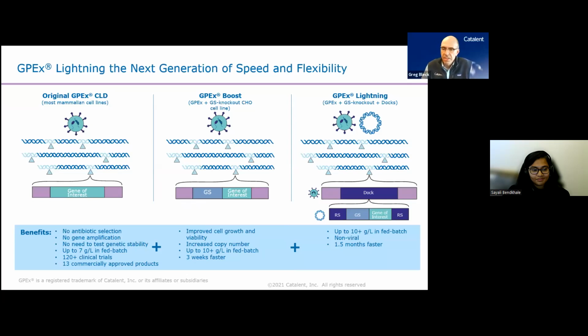This greatly shortens our timelines. We're about a month and a half faster compared to GPEx Boost. We've seen a dramatic increase in titers, as I'll show you, and it's a non-viral process. So we only used the virus to create the original dock cell line. Everything after that cell line's produced is generated using traditional transfection-based technologies.